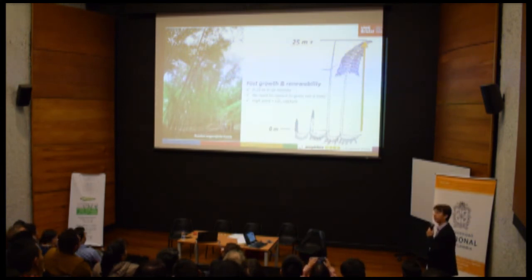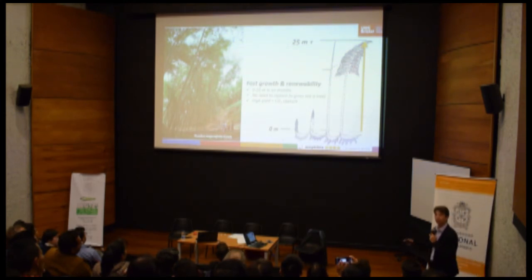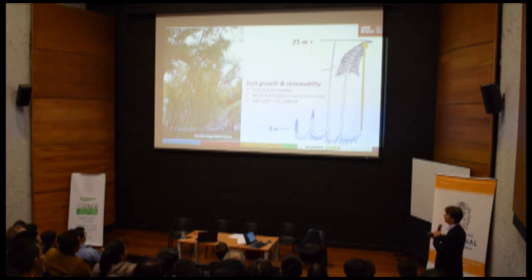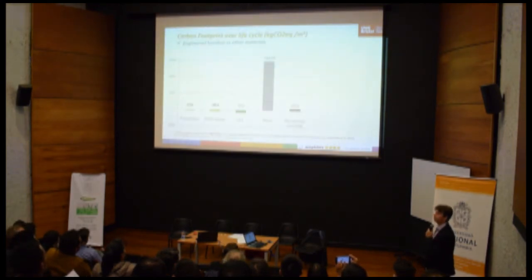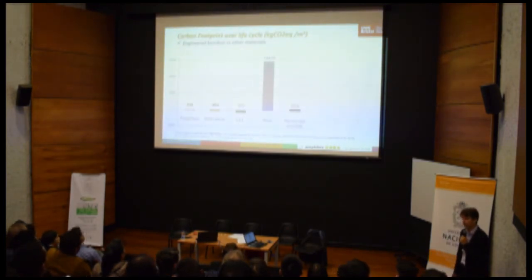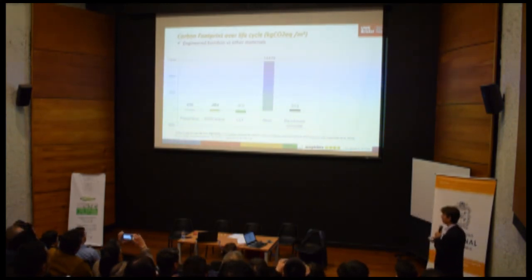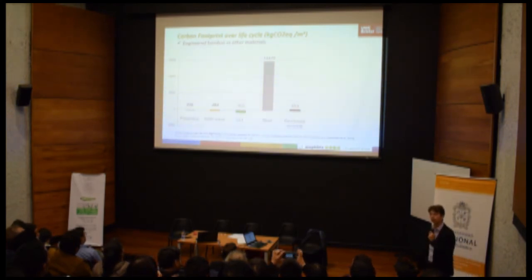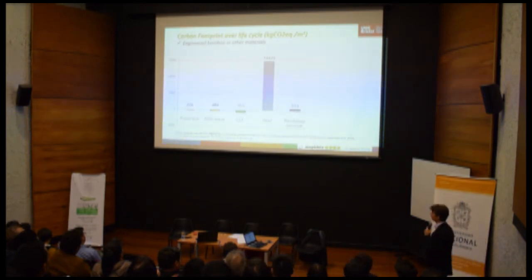So this is an amazing plant that absorbs a lot of CO2 to produce all of that biomass, all of that material, and of course grows very quickly. And the other aspect when we consider sustainability is why bamboo can be so sustainable. And of course we're talking here about engineered bamboo products like the ones that Hector showed us.